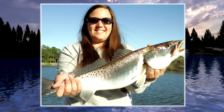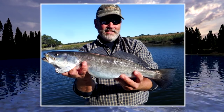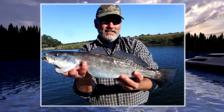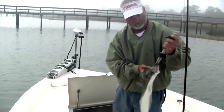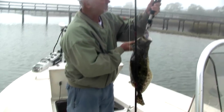Inshore in southeast Georgia, I was talking to Captain Tim Cutting. He says there's plenty of trout around. They're around oyster bars and grass edges. He's catching them on live shrimp. There are also plenty of flounder. The flounder are in a little bit different areas. They're more in the sandy areas. Catch those fish on mud minnows and sometimes small finger mullet.